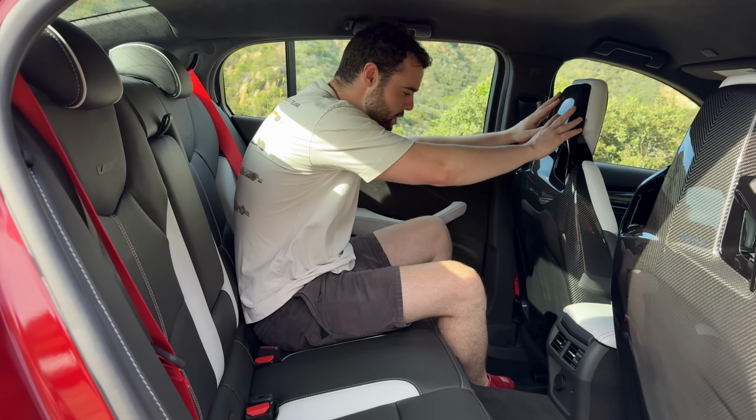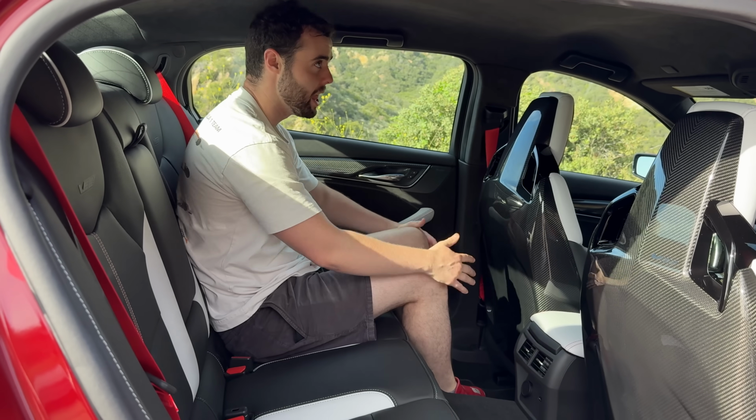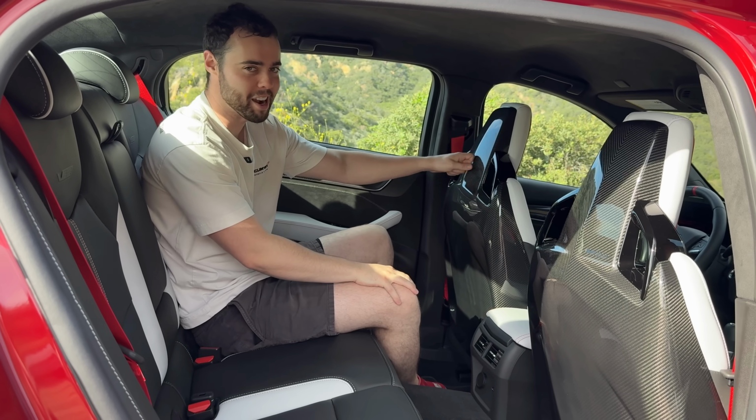In the back of the Blackwing now, and how cool are these carbon fiber backed bucket seats? It's really simple back here. I do have plenty of legroom, not the best headroom in the world, but you've got the coolest view of these carbon buckets. I love it.